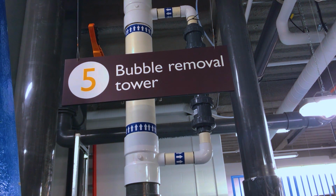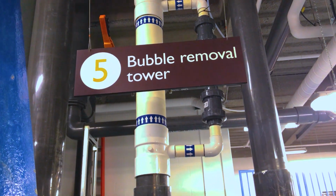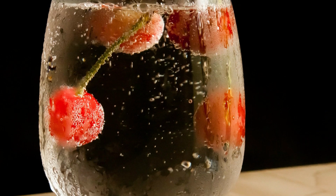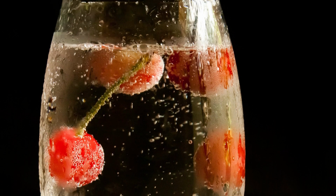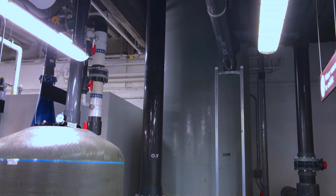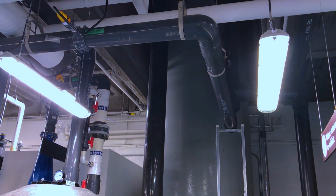First of all, we need to take out all of the bubbles. When you visit Penguin Plunge and you look at the penguins through the glass, we don't want to have a lot of bubbles in our water because they'll stick to the glass. If you ever think about having fizzy water or a pop in a glass at home, you'll see the bubbles will cling to the surface of the glass. So we send the water to the debubbling tower where it trickles up and removes any bubbles.